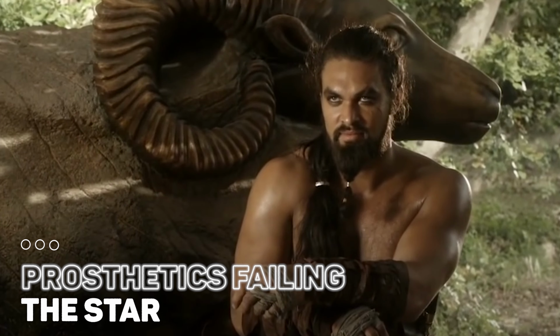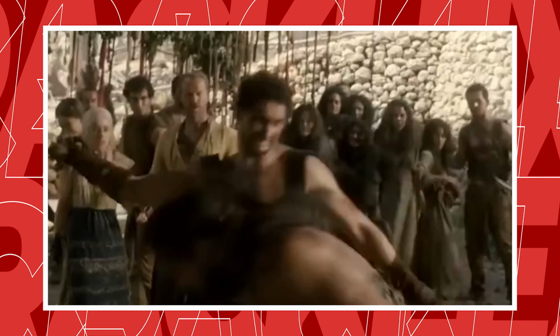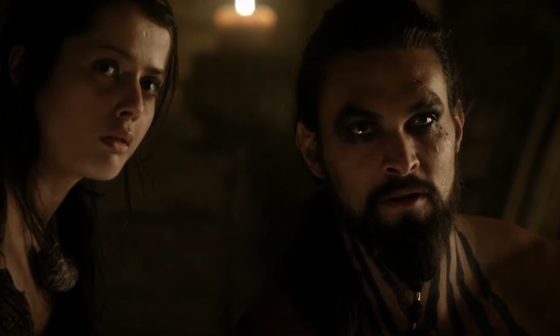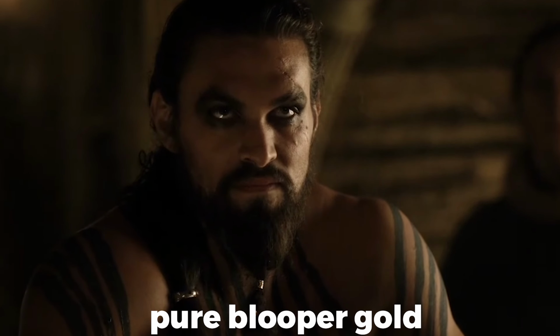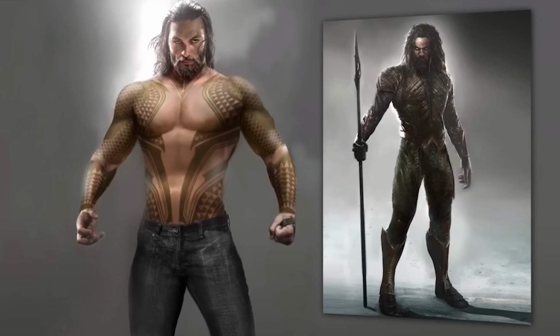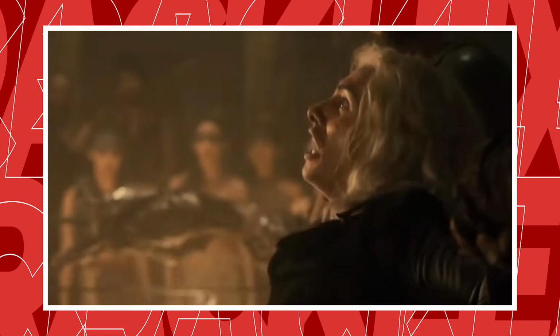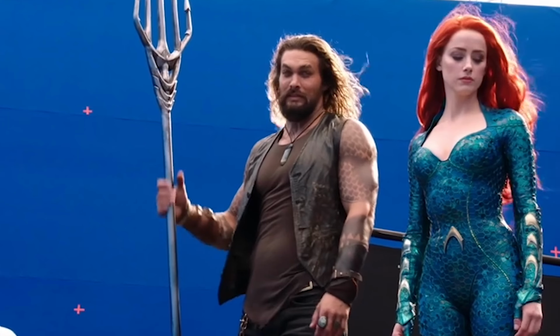In another scene from the movie Dune, Momo faces a challenge with his prosthetic hand. You can see that Momo is attempting a dramatic sword fight, but his prosthetic arm keeps falling off. Oh, the irony. The toughest warrior in the galaxy can't handle a fake arm. That's just pure blooper gold. Looking at the scene, it does not appear that Momo was trying to be funny here, but even at times when Momo is trying to be all professional and act for the sake of the camera, things around him do not let him be serious.